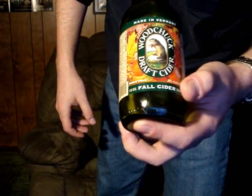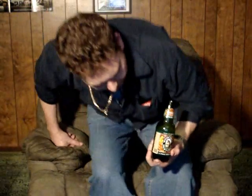They make two other flavors that I can get here, but I know they make a lot more. They've got the regular amber, and then they have their Granny Smith apple hard cider. And it has a little woodchuck guy there, he's just chilling, he's pretty cool. But yeah, this stuff's real popular around here, so I figured I'd give it a review.